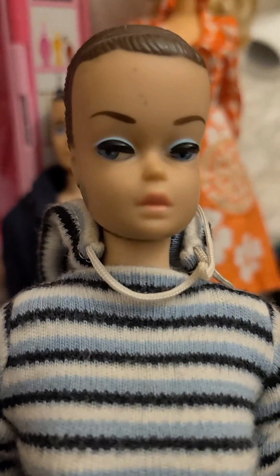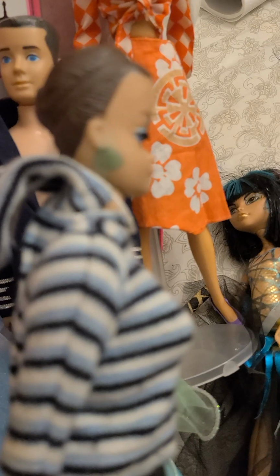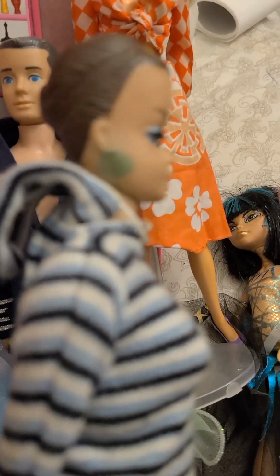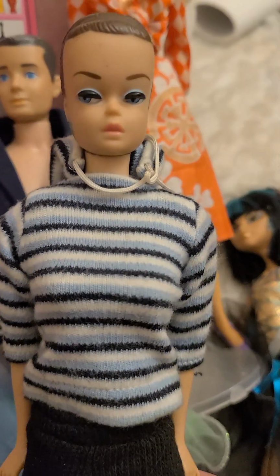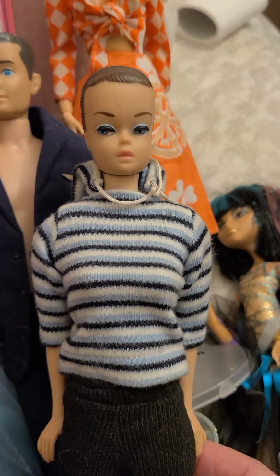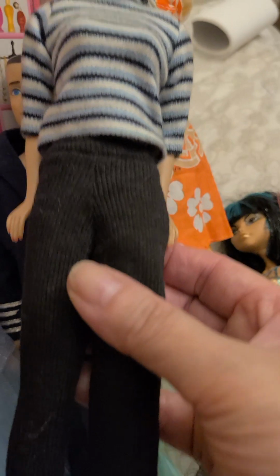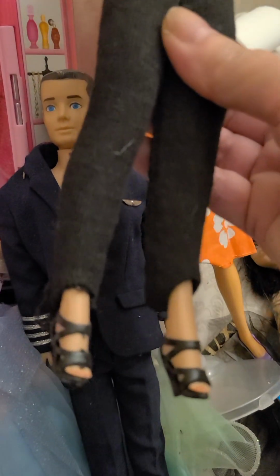I love her eyeshadows and I love her hair. Now she's got a bit of green hair. She's got green ears, but that can always be removed. Her outfit is just adorable. It's a black, white, blue knit with some knitted matching pants, some beautiful high shoes.